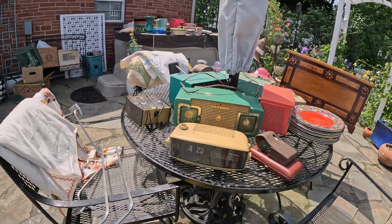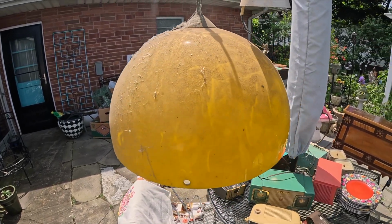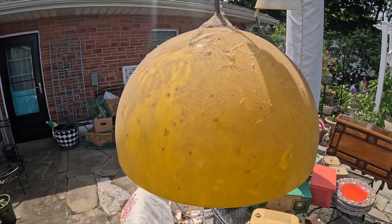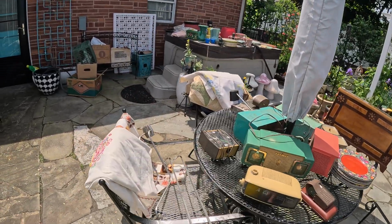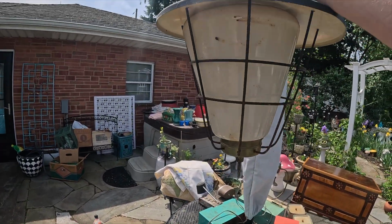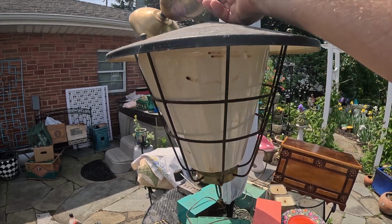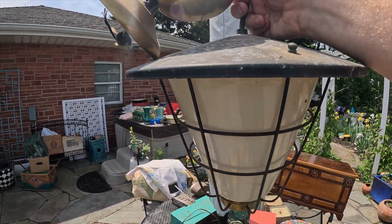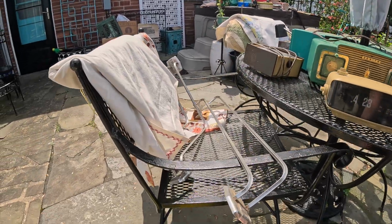Let's not gloss over the light fixtures. So this was hanging up in the basement. It obviously needs a good cleaning, but how great is that for 70s plastic? This one, I may do some restoration work on it and keep it. I really like the way it looks. It's pretty neat. I got one other one that's in pieces in the garage I've got to show you.